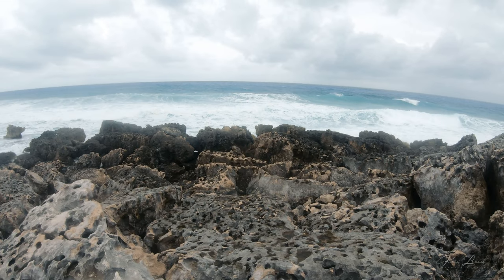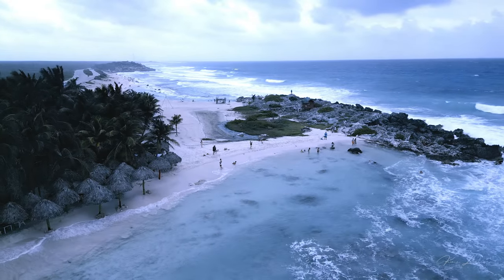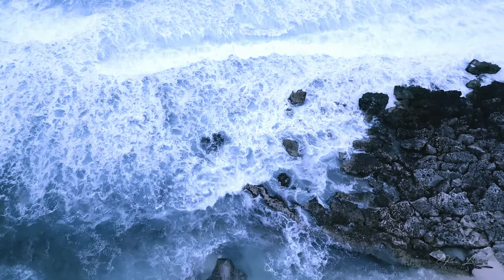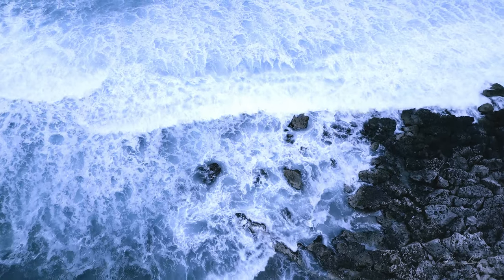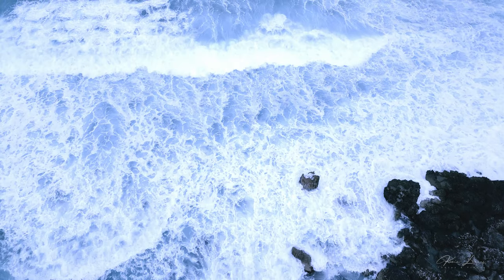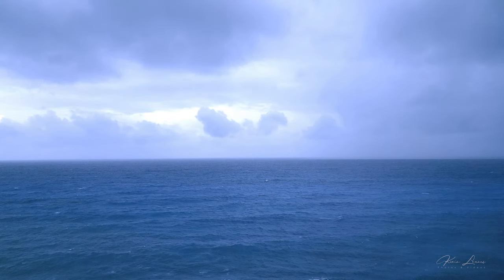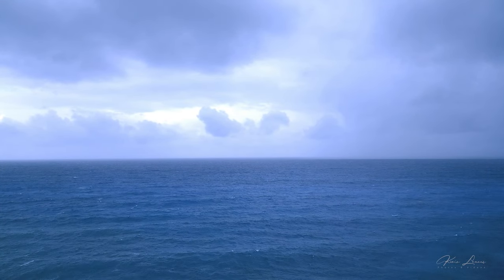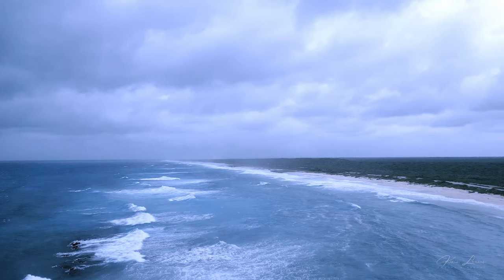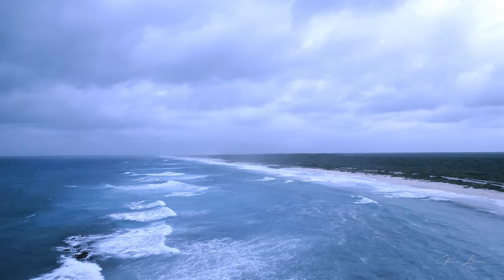Since Hurricane Gilbert wiped out the electricity on this side of the island back in 1988, they've never rebuilt. As a result, the eastern side of the island is wild and nearly deserted. The crashing waves and untouched sands create a serene and secluded atmosphere, offering a stark contrast to the bustling energy found on the western side of the island.